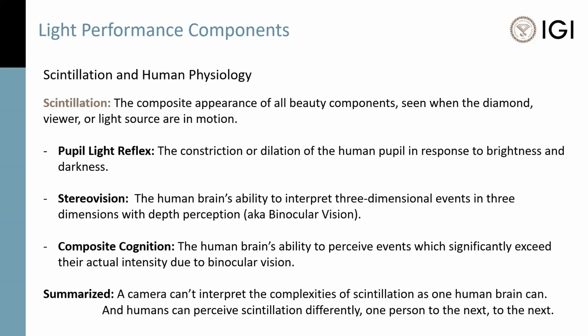Simply put, while videos are fun and helpful, a camera cannot possibly interpret the complexities of scintillation the same way that a human brain does, and humans can perceive scintillation differently, one person to the next, depending on physiological and environmental factors.